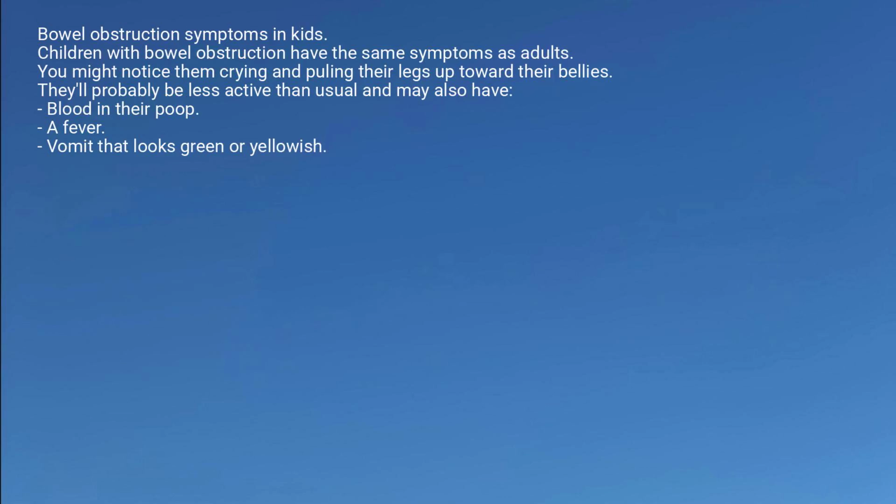Bowel obstruction symptoms in kids. Children with bowel obstruction have the same symptoms as adults. You might notice them crying and pulling their legs up toward their bellies. They'll probably be less active than usual and may also have blood in their poop, a fever, vomit that looks green or yellowish.